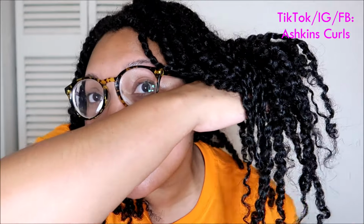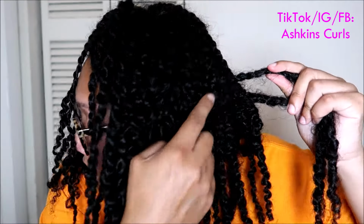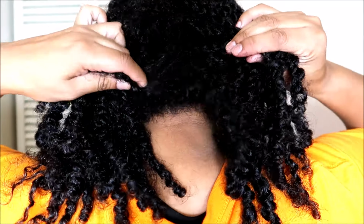So I'm going to be taking down my almost month-long tiny twist and doing my full wash day. This protective style has been so clutch for me this summer. Right now, as I'm recording this, I'm actually rocking my second set. These were the style that I decided to do to recover from surgery, and this first set that you're looking at right now lasted me, as I mentioned, almost a month.